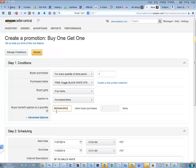For purchased item, it's the item that they bought. For a qualifying item, just like in our store, not all the products that we sell are valid for a buy one get one offer. Those qualified items or specific products are the only ones available for the buy one get one offer. So I think we should write here like 100 units. For the goggles, it's going to be applied only for 100 units. When they purchase one item, buyer's benefits apply to a quantity of 100 units. The benefit is for the total number of 100 units.